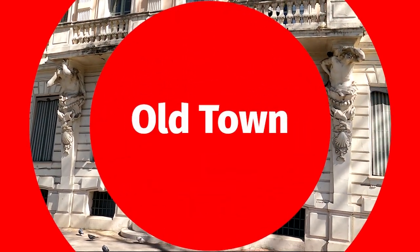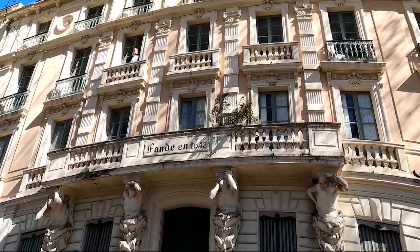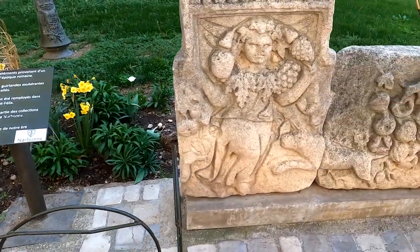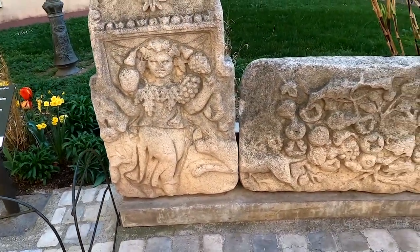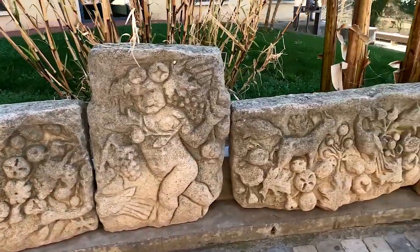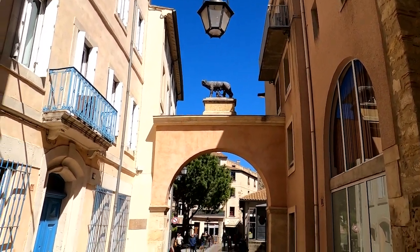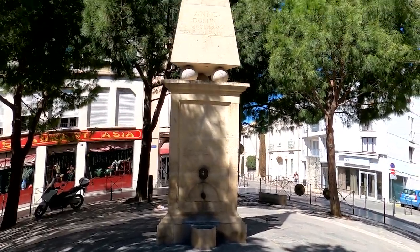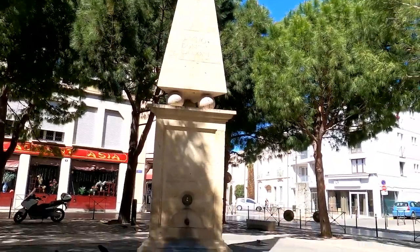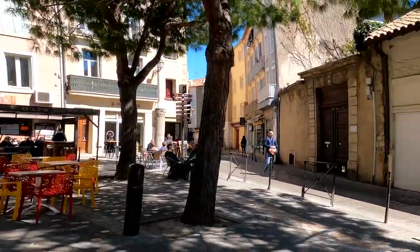Last on my list of things you should definitely do in Narbonne is walk through the old town. It is absolutely beautiful. It's very easy to walk around, and sprinkled throughout there are random Roman artifacts that you will see. You can go to the place where the old Roman Forum used to be. It's got an arch with a statue of the mythical founders, Remus and Romulus, being suckled by a wolf. And this thing, which just screams Illuminati to me, but it is a pretty little square, and there's not very much there other than seating and stores and stuff.